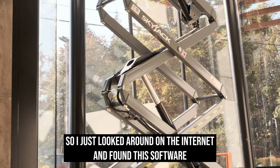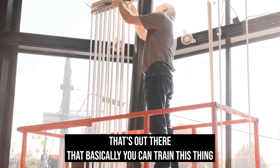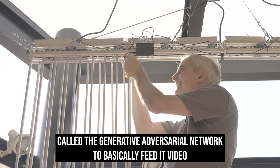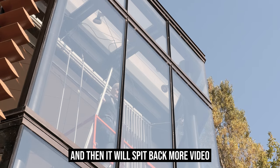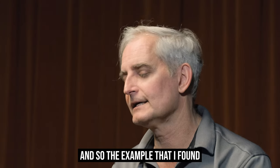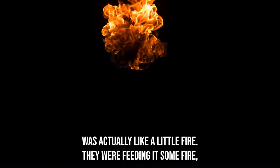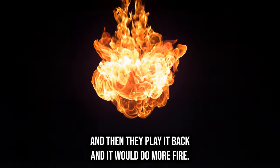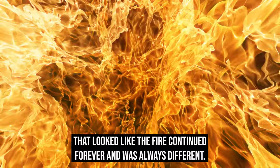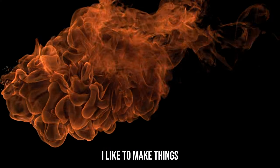So I just looked around on the internet and found this software that's out there that basically you can train, this thing called a generative adversarial network, to basically feed it video, and then it will spit back more video that looks like the video that you trained it on. The example that I found was a little fire. You feed it some fire, and then they play it back and it would do more fire that looked like the fire, but continued forever and it's always different. And so I'm like, wow, if that would work for the Aurora, that would solve a lot of my problems.